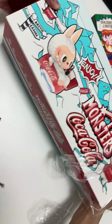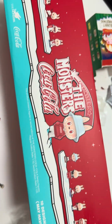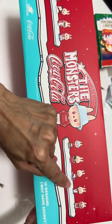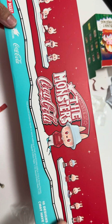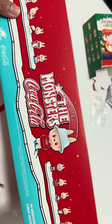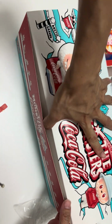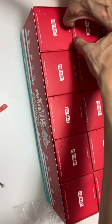I've actually got the Series 1 Labubu keychain, the furry one. Okay, so these are some of the figurines you'll be getting. We have 10 designs, and the lucky person will actually have the secret figurine, which is the Express, which means Labubu standing or sitting on an express train. So let's see if we are lucky. There you go. Here are the 10 figurines. Let's open them one by one.